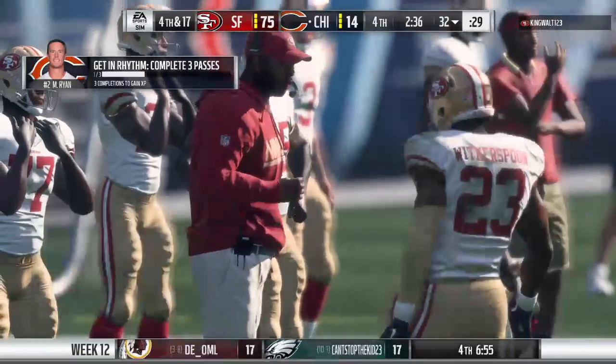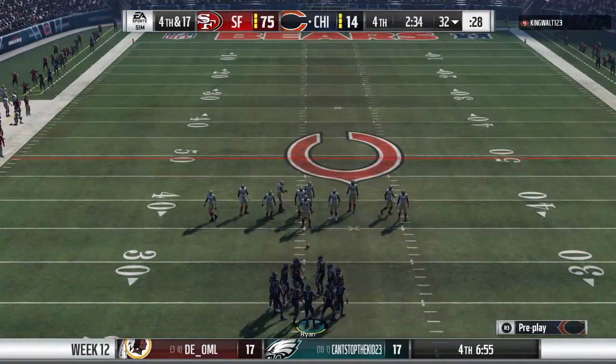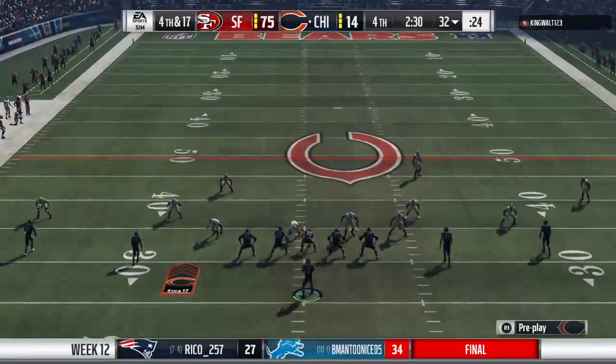Long for them trying to block those guys. They've given up a whole lot of sacks, and the speed and quickness of that defensive line is eating them alive. And they're indeed going to go for it here on fourth down.